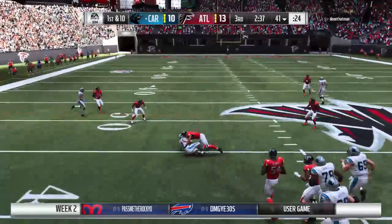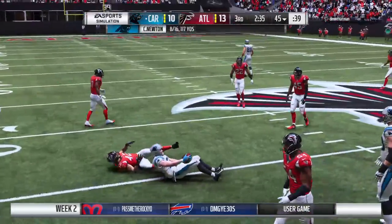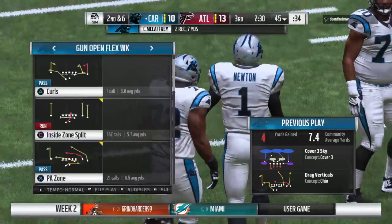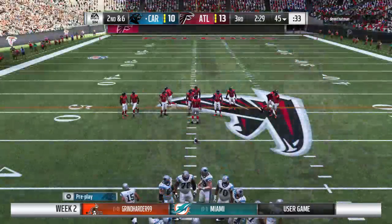On first down, it's Newton. He'll drop it off to McCaffrey. And he'll be brought down right at the 45-yard line. A gain of 4 on the play. And that'll make it a second down.